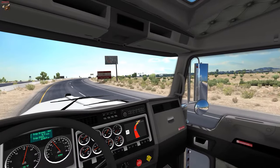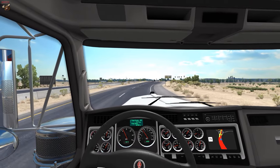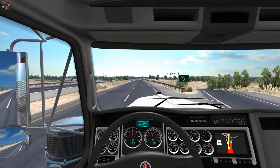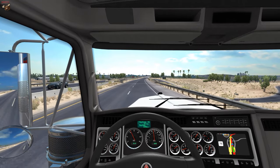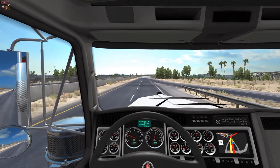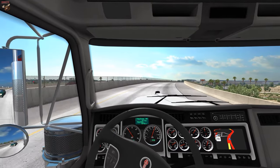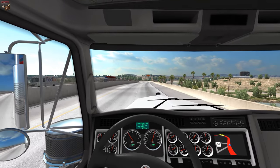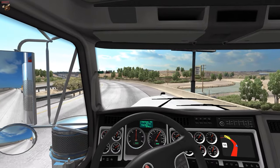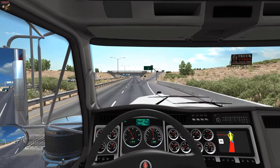Like I said, the AI traffic's gotten just freaking nuts, at least in this episode it has. Had that day cab pull out in front of that pickup truck earlier on in the episode, then that van just pulled that stunt. I was clearly in the left-hand lane going to pass him, then he just slams on his brakes and hops right out in front of me. No way I could avoid that. Craziness, I say.